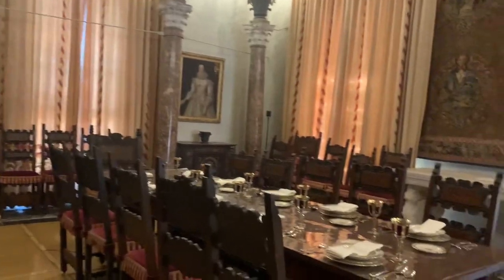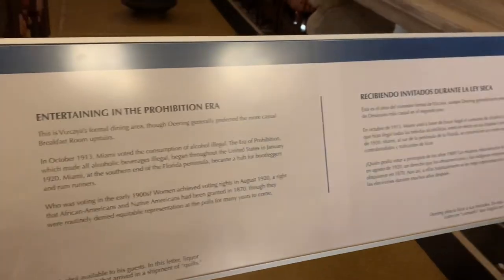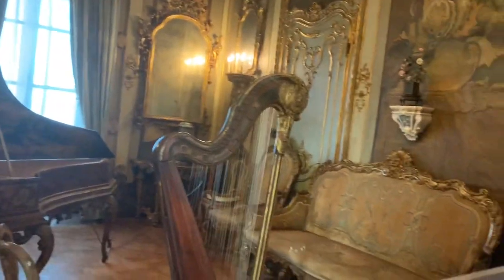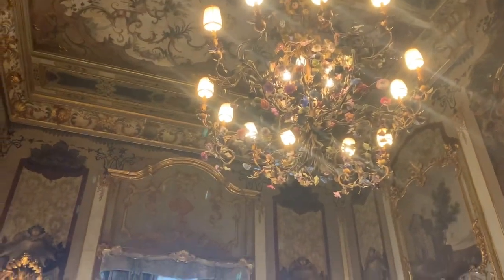This is the dining room in which Deering entertained his guests during the Prohibition era. Next up is the music room, European styled and beautiful. Look at the detail in this chandelier.